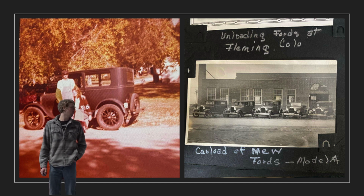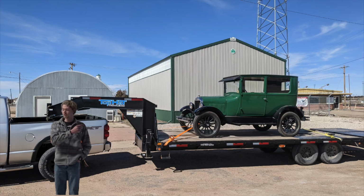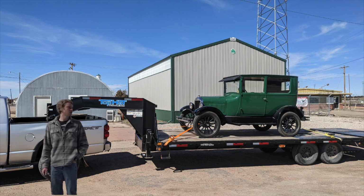And then this is a picture of the car on a trailer in front of where that dealer used to be. I thought it was really cool that we could go there and see where it was. So that's the 26. It drove the whole way.